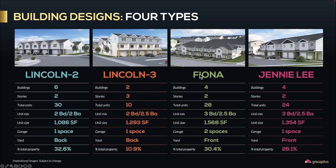In green, you can see the Fiona buildings, which have 3-bedroom, 2.5 bath. This is the larger floor plan with a 2-car garage. It also has a large front yard. Now, this is for tenants that can pay the most and want the most. And then in magenta, you can see the Jenny Lee plan, which is exactly the same as the townhomes in our first project, Equinox on Idaho Falls, located on Jenny Lee Avenue.